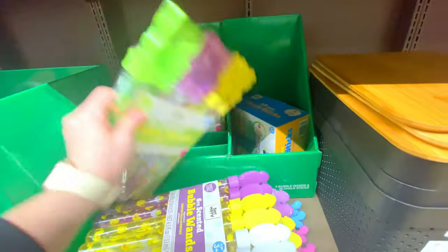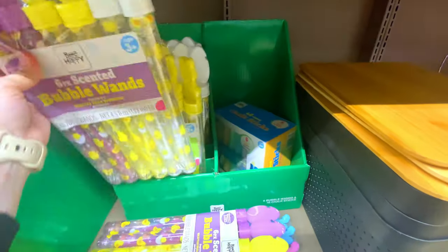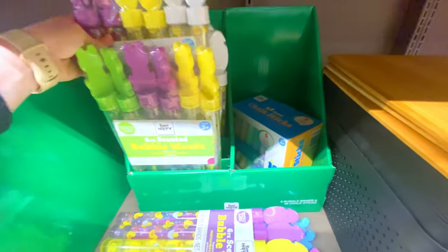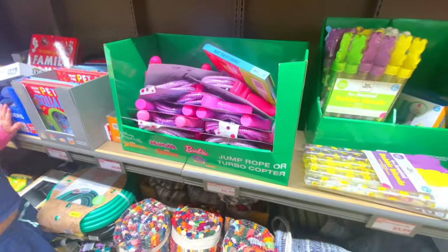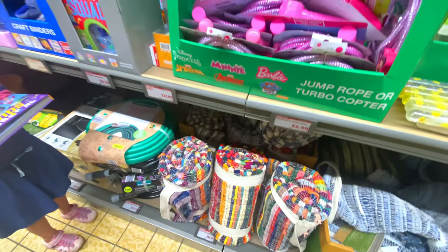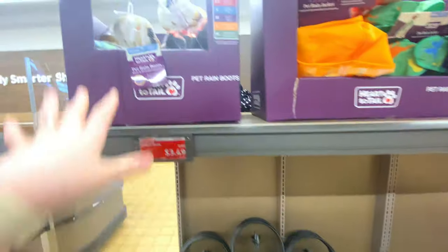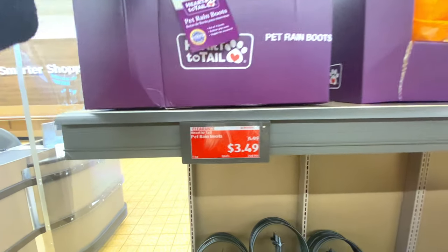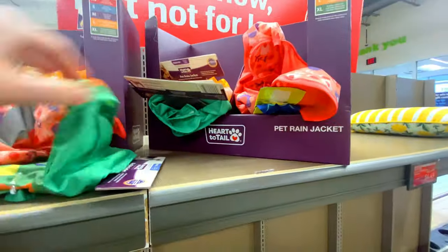I am still seeing these bubble wands. They're still at $4 though. I'm so surprised that they haven't gone up in price. But there's those. And then just some different kids stuff. We have some rugs down here for $15. Okay, in the aisle of randomness, we still have these, look at the price, $3.49. And then just a little bit of the pet rain jackets.